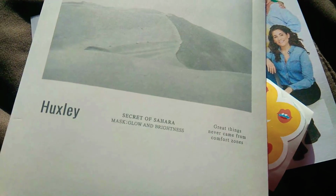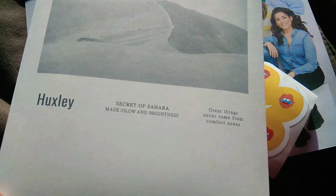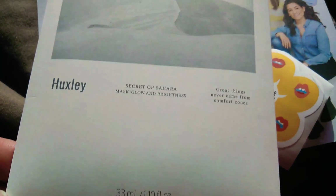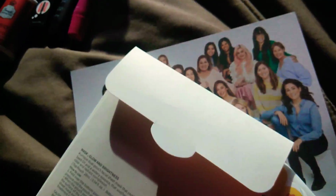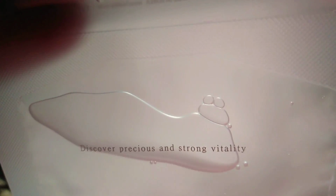They also gave me this Huxley Secret of the Sahara Glow and Brighten Mask. Great things never came from the comfort zones. So I'm going to go ahead and open this now. It came in this little cool package. So this is the mask they sent me. This is pretty awesome. I'm so excited about trying this out. Oh, and you know what? There's a whole bunch of liquid at the bottom. Discover Precious and Strong. Cool.